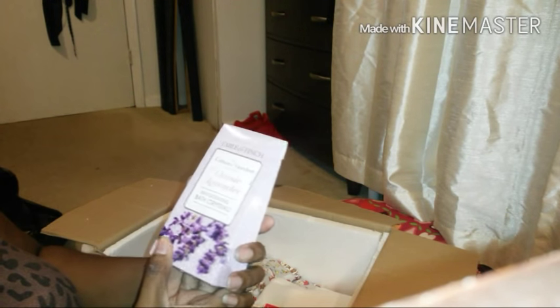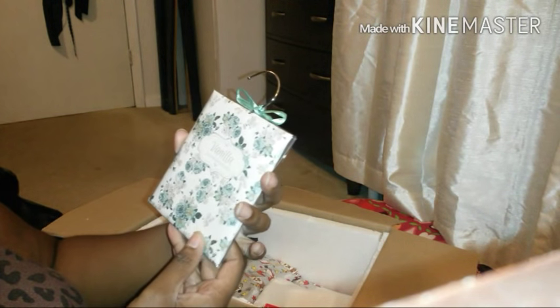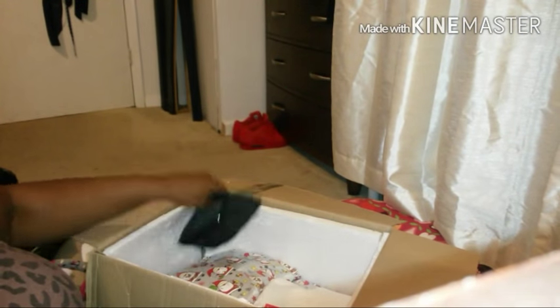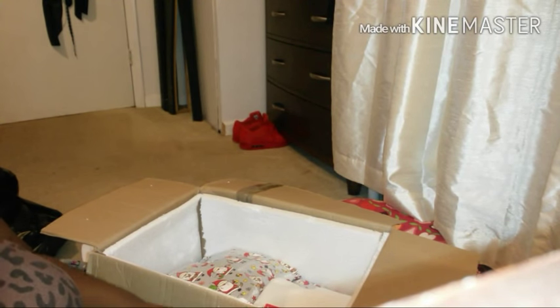Oh, this is for me. I got bath crystals. Classic lavender. Invigorating bath crystals. So mommy can relax. Love it. Oh, and the vanilla scented sachet. Wardrobe. That's very nice. Very thoughtful. I haven't quite had a box opening like this before. Happy birthday to me.